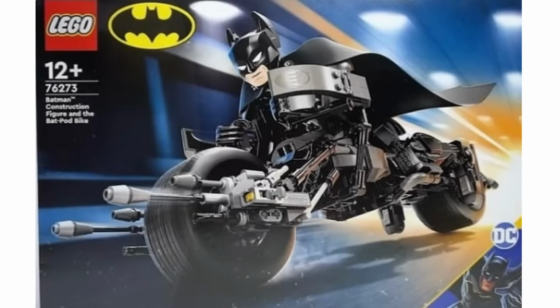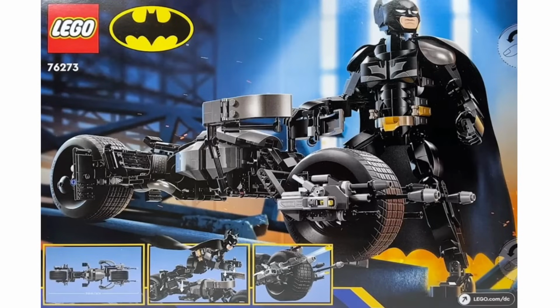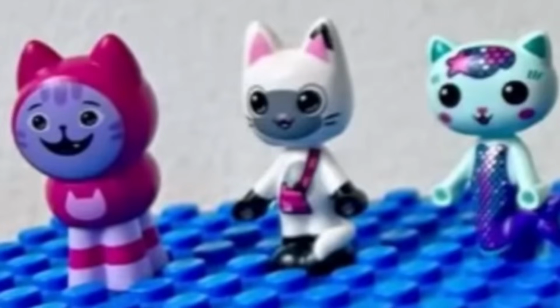And then we have 76273, the Batman construction figure and the Batpod bike, recommended for ages 12 and over. I think this is supposed to be inspired from the Dark Knight trilogy, even though it doesn't say the Dark Knight on there, and it has the 1989 Batman logo on there. But overall, I think this looks really good. Honestly, I really like the build with Batman. I really like the color schemes for the shoulder pads as well as that bat logo there. But I think it's a pretty similar build to the previous one that we've got, so you could easily put that previous one on the Batpod. And this looks a lot better than I thought, honestly.